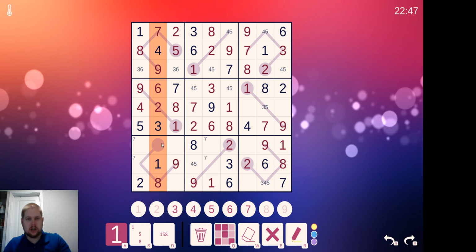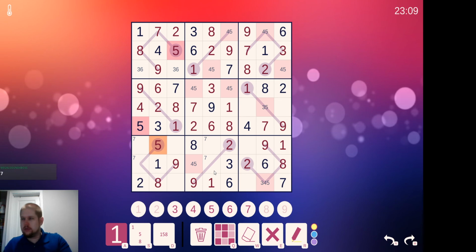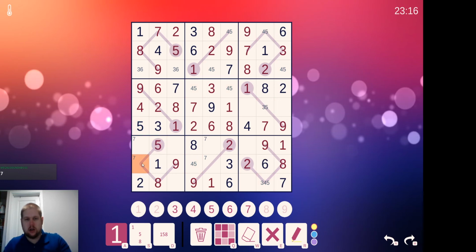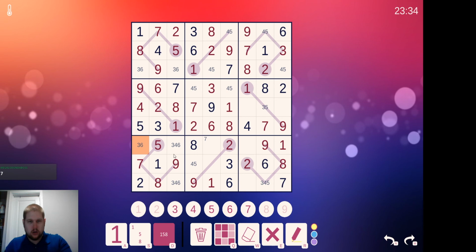Oh wow, look. The column's done except for that cell. 1, 2, 3, 4. Okay, so this is a 5. Which means that, what does it mean? Oh, right. So this is either a 6 or a 7, but this 6 can't be there. So this is a 7. That's what it means. So now we need a 4, 6, and 3. So 3, 4, 6. This one can't be a 4. This one can't be a 6.